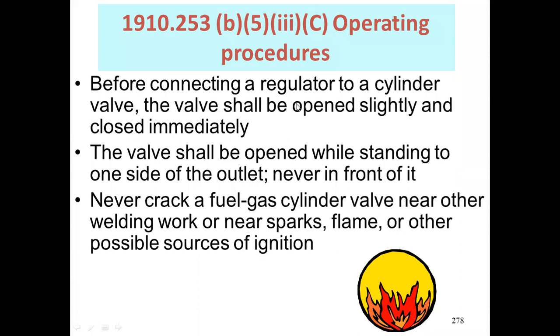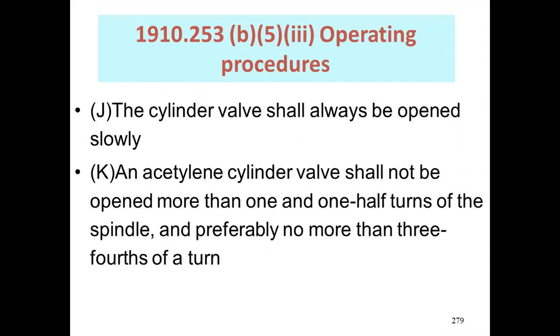So before connecting a regulator to a cylinder valve, the valve shall be opened slightly and closed immediately. The valve shall be opened while standing to one side of the outlet, never in front of it. Never crack a fuel gas cylinder valve near other welding work or near sparks, flame, or other possible sources of ignition. So after today's session, I'll share this presentation with all of you. Whenever you get time, just keep refreshing your knowledge.